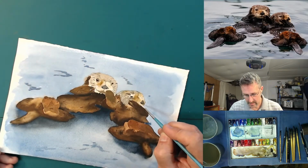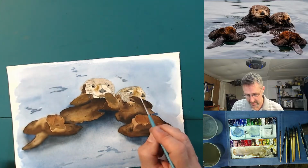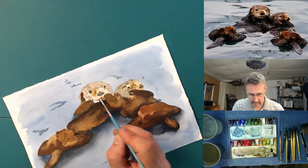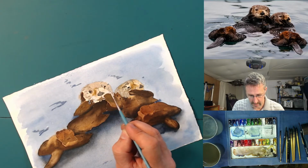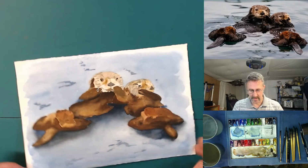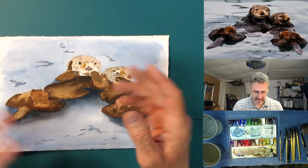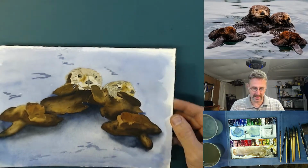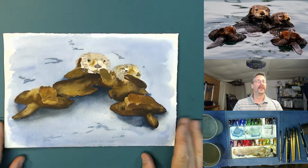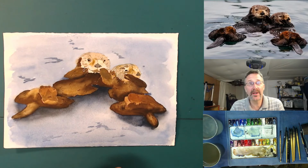Just a few here and there. White, white, white. Don't need much. Don't need much, and that's all you're going to get. I really didn't add. I mean, it added, I can see it here. Right? You can see the white whiskers, but it's not a super amount of white whiskers. And I think that's where I'm going to leave this one.